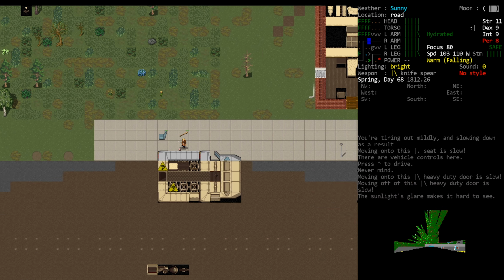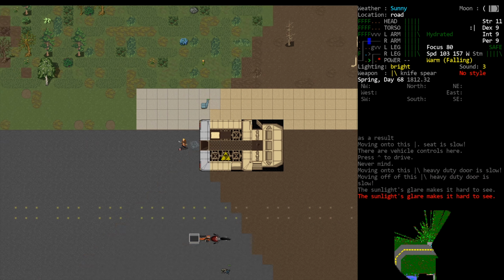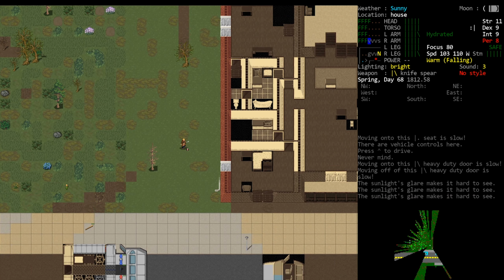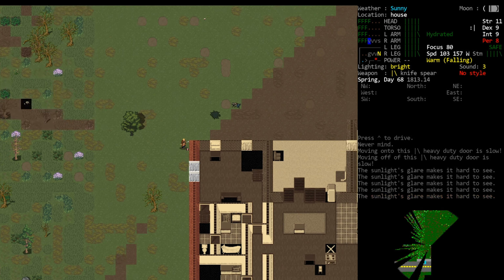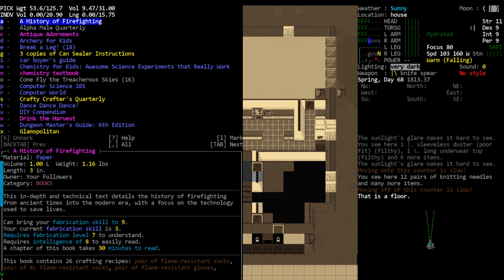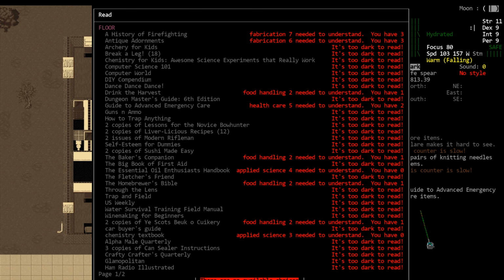So we did leave this car running. I'm glad I saw the sound indicators, otherwise I might not have remembered. Why don't we go grab a book? We'll read for a little while to give our batteries a chance to charge up. We're going to keep doing a little bit of vehicle work. What do we even want to read?